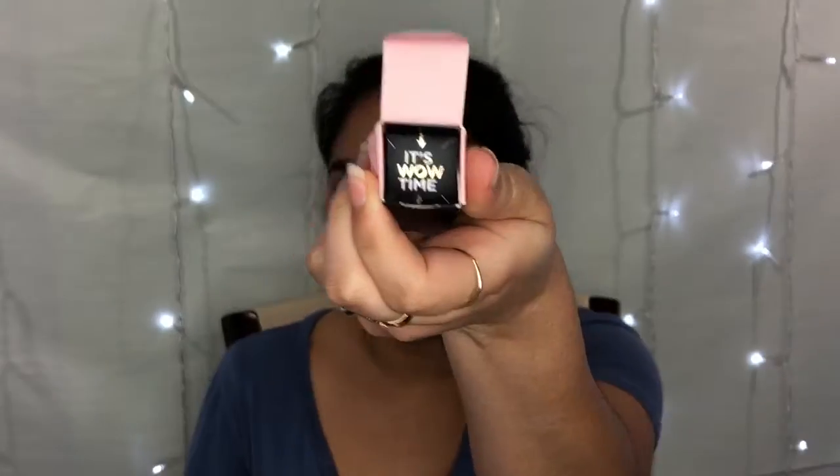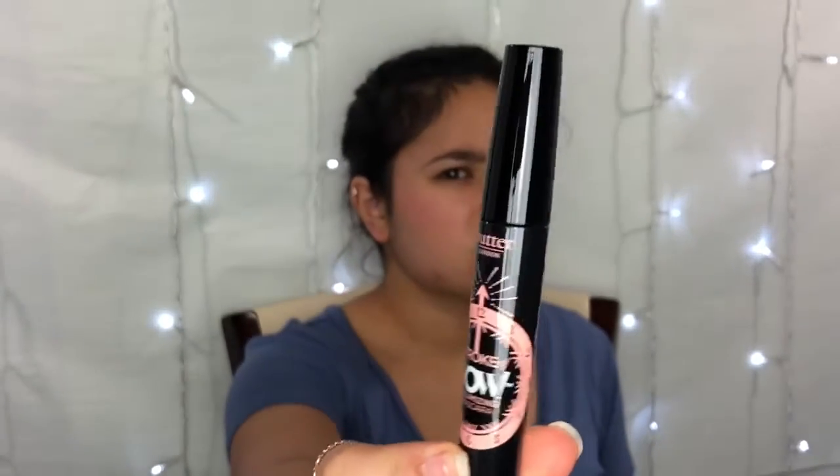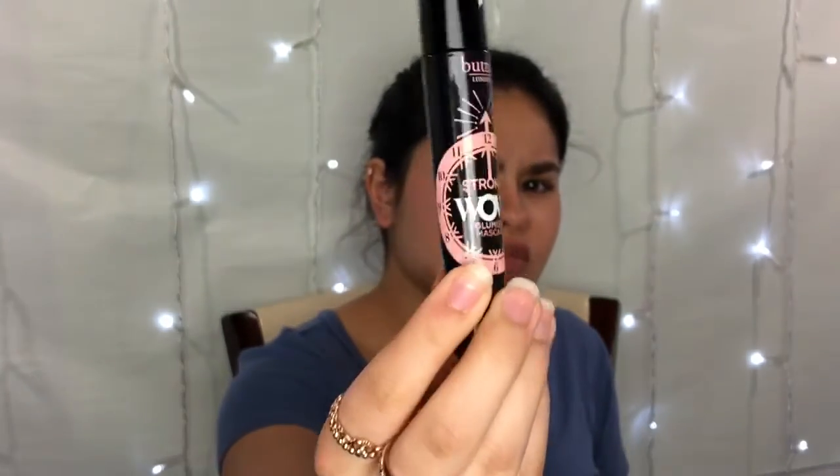This is huge, in shade Pitch Black. Big Time Volume from Butter London. Here is their full-size, extreme full-size mascara. It's Wow Time. Wow, okay. Stroke Wow Volumizing Mascara. This is a really cute mascara. Hold up. Okay, I'm definitely gonna be trying this. But first, let's wait for the big finale.